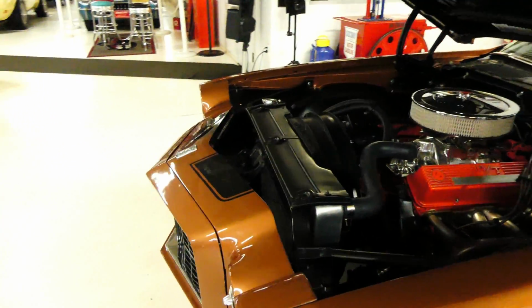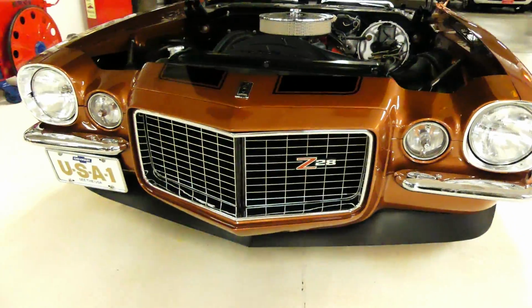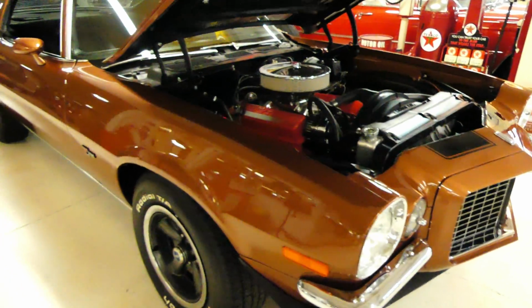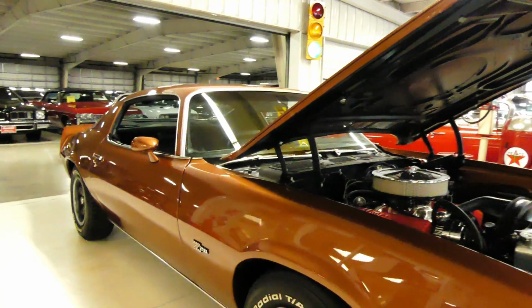And of course this has the split bumpers, desired among second-gen Chevy owners, or soon-to-be owners. Once again, 1970 Chevrolet Camaro Z28 Tribute.